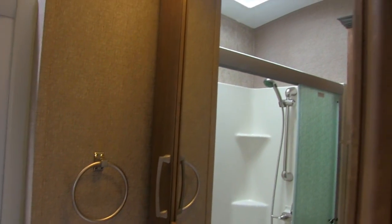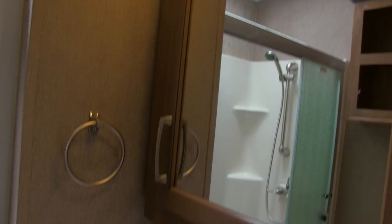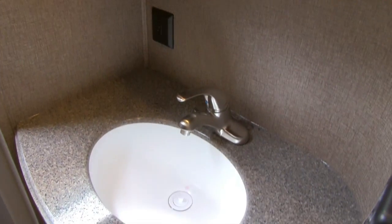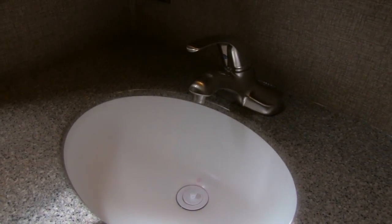You can see you have a towel ring right there for your hands. Have some lights up top, huge medicine cabinet, mirrored of course, great storage behind that. And take a look at the countertop. Great space there too, molded in bowl, less chance for leaks, and additional storage underneath.